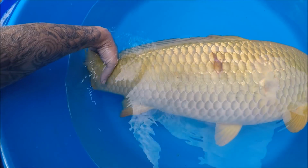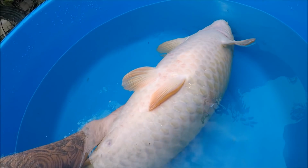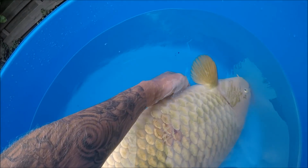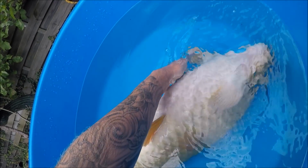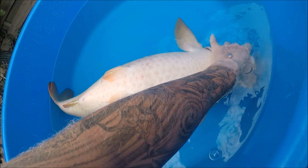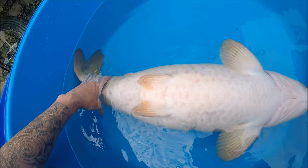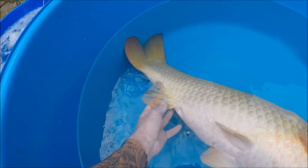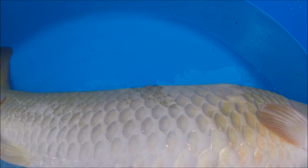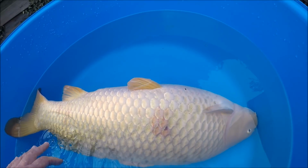But nothing else on this fish is... Its tail's all good, all its fins are good, there's no other horrible redness on it. It's a little bit obviously stressed from being in the bowl. It's a bit tricky to do. One minute, I'll have a look in its gills in a minute. Mouth's all good. Okay, now you can definitely see that sticking out a bit. Let's crack on, get this sorted and then get it back in.